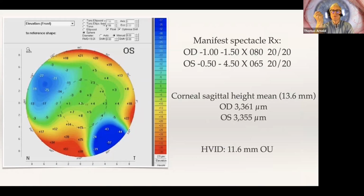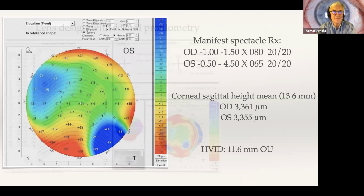And if you look at her prescription, she's correctable to 20/20, but there's all that cylinder in her left eye, and also oblique. So normal cornea, but again, ectatic. So we took her corneal sagittal mean height, and we've got the values you see there, and then HVID. HVID is very, very important. You always want to know the horizontal visible iris diameter in anybody that you fit. That's very important in selecting your first lens.